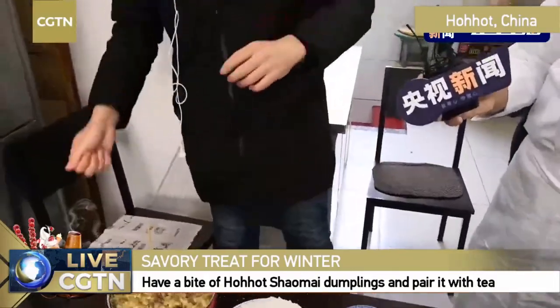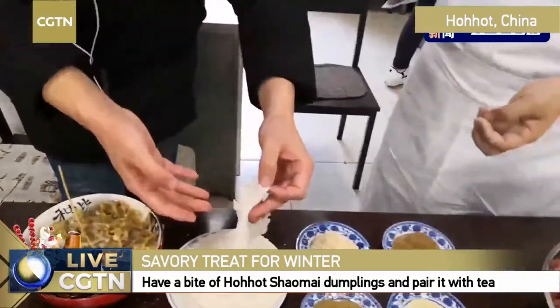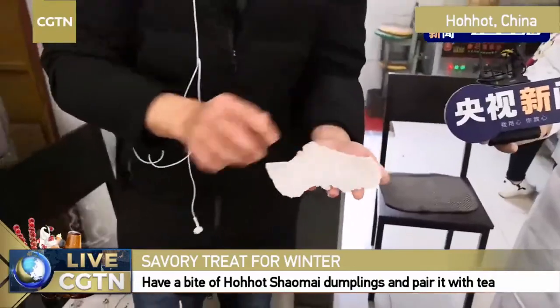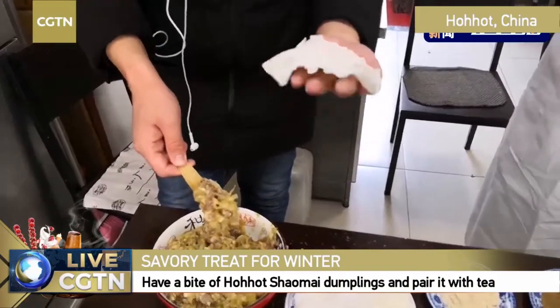So because I never know how to make dumplings, I believe it would be super difficult for me today. And alright, so you just need to put the skin on your left hand, and now use the right hand to take some stuffing in it.